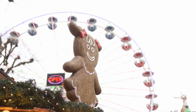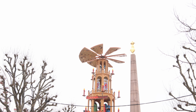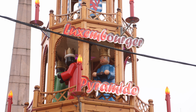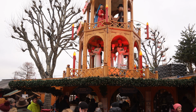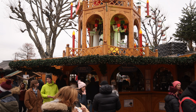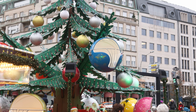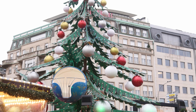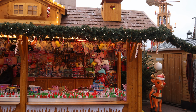wheel. There's the pyramid, which is this three-storied wooden thing behind me with some twirling figures, similar to what we saw in Heidelberg with a propeller at the top. And there's a little bar beneath that. And then throughout here, it feels just a little bit more like a festival or carnival. There's a lot of fair rides. So there's like a Christmas tree that takes kids swirling around there. There's the Ferris wheel. There's some carnival games where you can win some prizes.